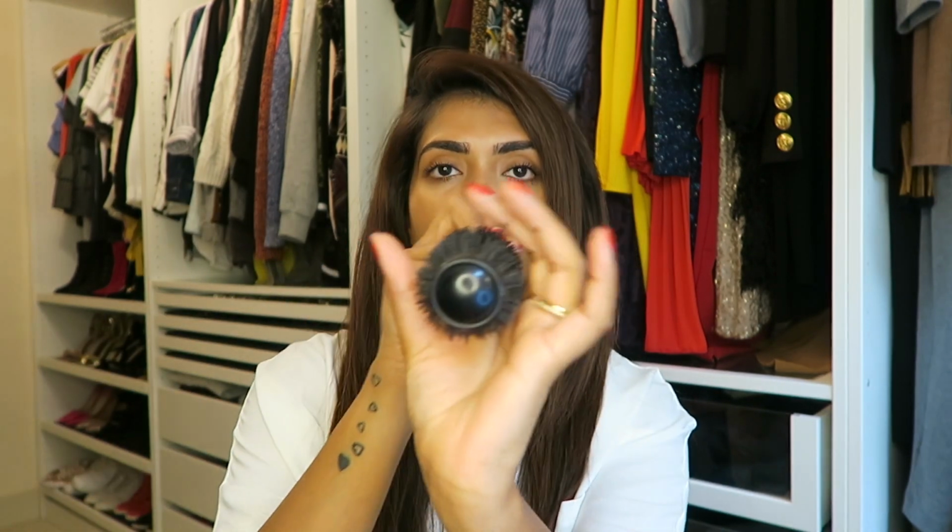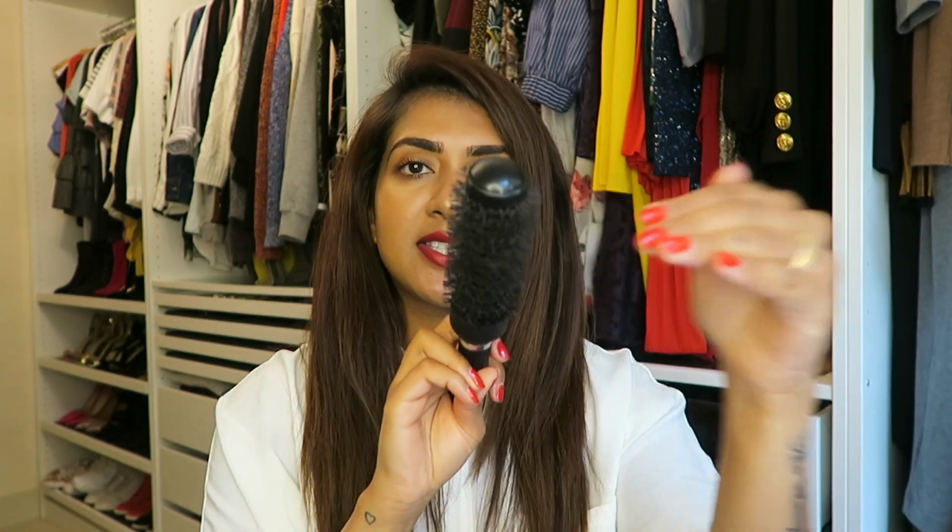That's what I found. I used to think the bigger the brush, or the rounder the brush, the more volume my hair would have, which I don't think is actually true, having tried a lot of them out. So this size, honestly speaking, I have no idea, but I think overall it would probably come up to about 30-35 millimeters. So yeah, you can have a look.